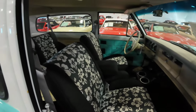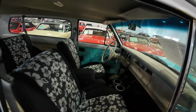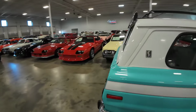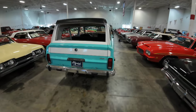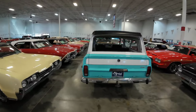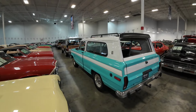Not sure. Looks like the door panels. Yeah, they're down there in the back seat for the front door. Looks like they're doing a little bit of work on it. Getting it all set up, get ready for sale. And you get the back of it here. A lot of storage. Quadratrac. Four-wheel drive. Got the hitch and everything. Yeah, I love the color on this Jeep. Yeah, that's classic right there.